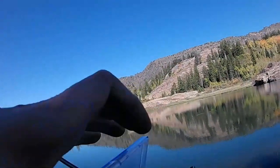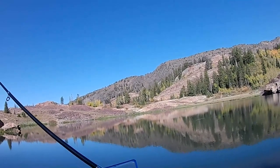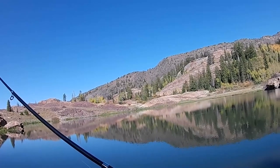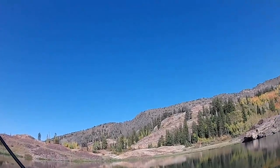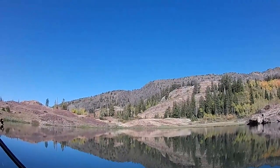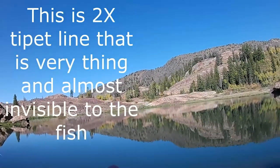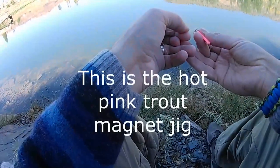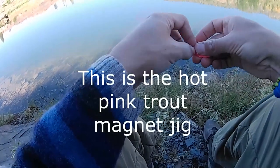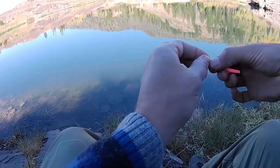I can't hang my stuff on the surface or coming to the surface, so let's see if we can look like a bug that might be coming to the surface. Let's do this right. Got some tippet here as well. That'll make it almost invisible. Torture, I can hear them eating all around me.